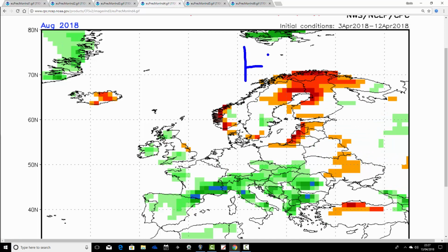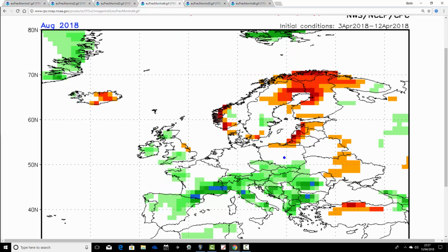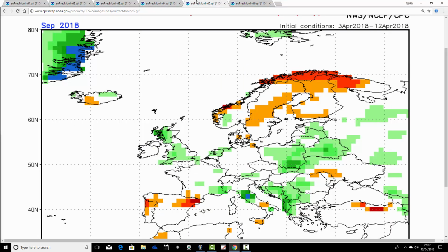By August, the high pressure is centering up there, and it becomes a proper sort of northern blocking type signal. And when that happens in the summer months, you'll nearly always generate low pressure around here, and you'll send the jet stream southwards as well. So the pattern deteriorates through the summer. We start off with a decent pattern for June. By August, we've gone into an unsettled pattern.